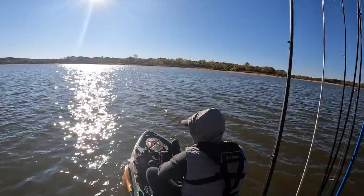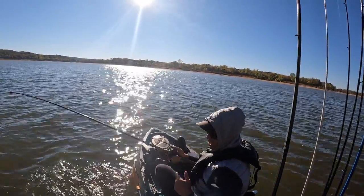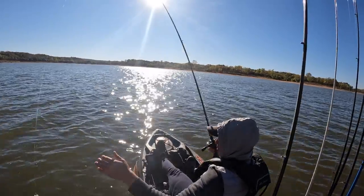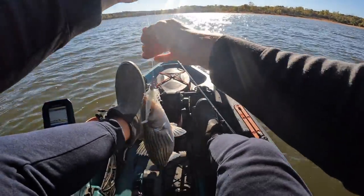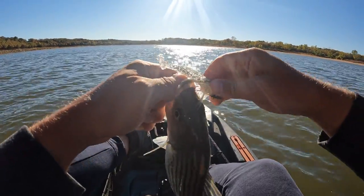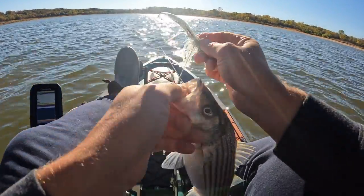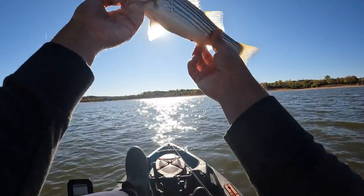What is it? Shallow, shallow. Oh, I think we found him. I think we found him, buddies. Oh dang, that looks like a striper. Oh my god. Did we find him? Yeah, two tooth patches, long tooth patch. Oh my god, yes!